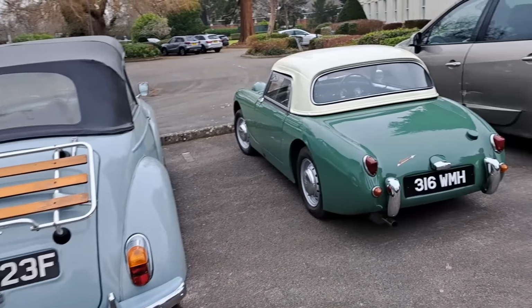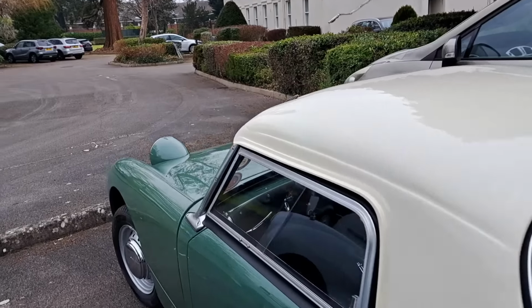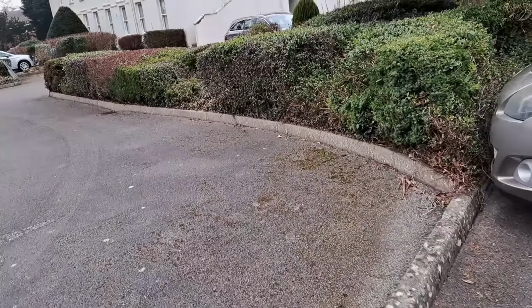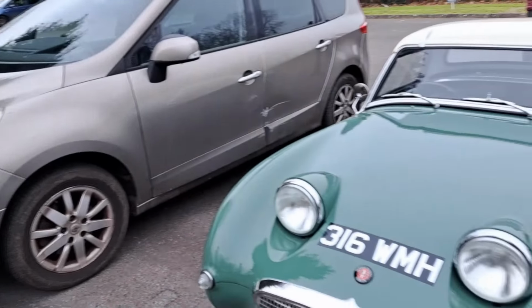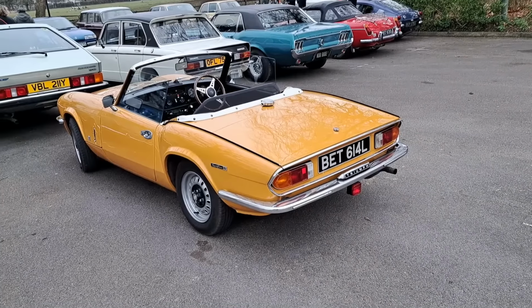And then a little Frogeye Sprite. Be about 1959, something like that. That's in very nice condition. Again, rather like the GT6, I'm not sure I'd fit very well in there. It might be a little bit cramped. Beautiful condition.